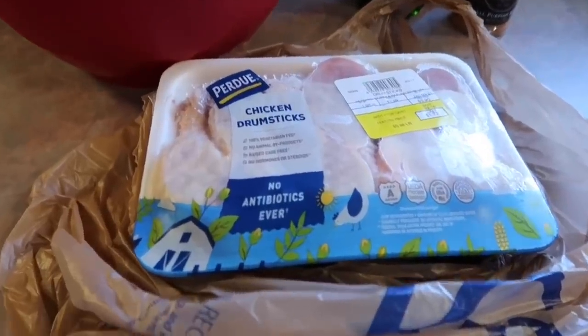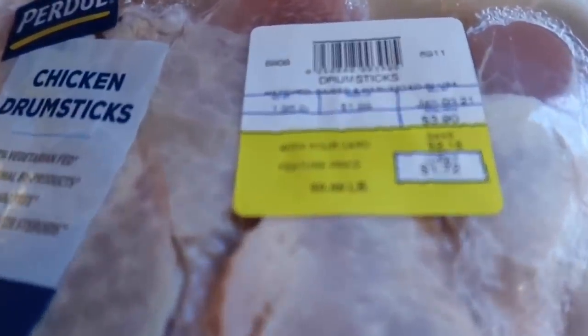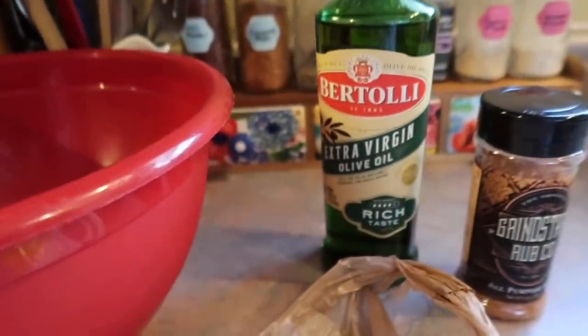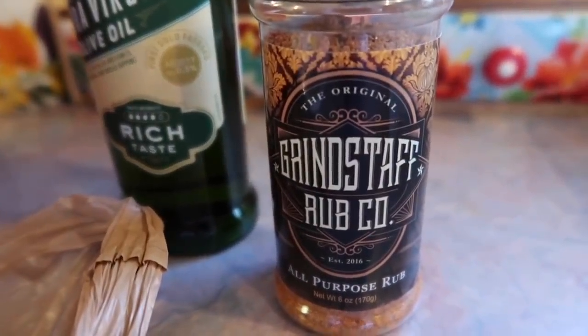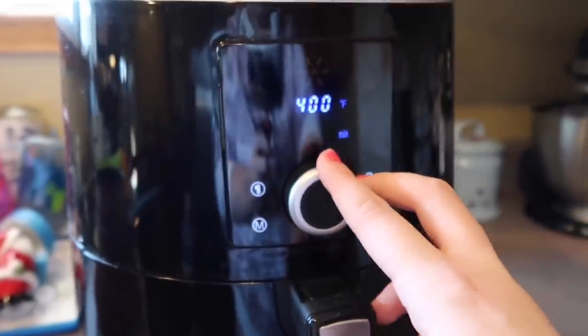Moving on to the air fried barbecue chicken legs. So I got this whole package that will feed my family perfectly for just $1.72. That's amazing and such a great option when you're trying to save some money. So I'm just going to coat those in some extra virgin olive oil and then a ton of this Grinder Staff all-purpose rub, or you can do any barbecue seasoning of your choice. You will want to preheat your air fryer for 5 minutes at 400 degrees.